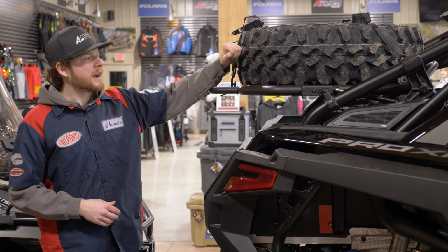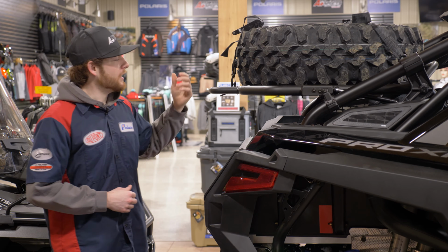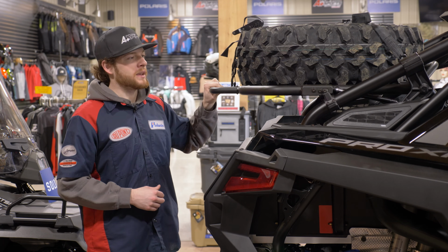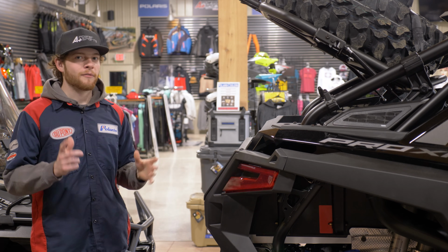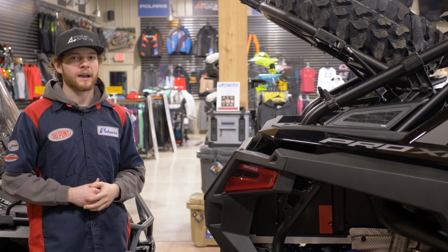If you don't want to worry about having to plug a tire while out on the trail, you can always opt for a spare tire and a spare tire rack. This is the Polaris one right for the Pro XP. You pull a lever and open this to get to your trunk space. So have one or the other, spare tire or a tire plug kit.